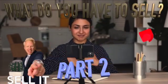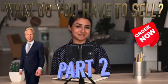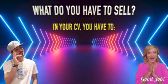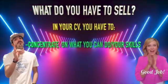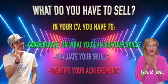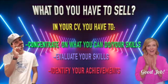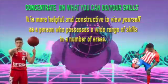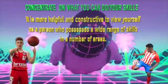What do you have to sell? Part 2. What do you have to sell? In your CV, you have to concentrate on what you can do, your skills. Evaluate your skills. Identify your achievements. It is more helpful and constructive to view yourself as a person who possesses a wide range of skills in a number of areas.